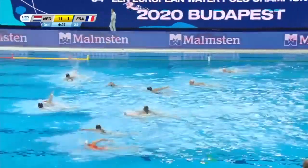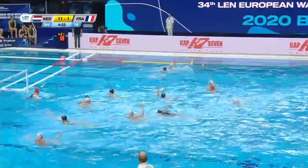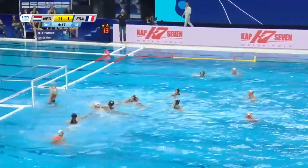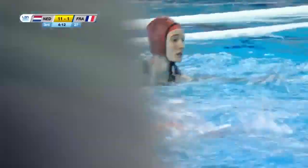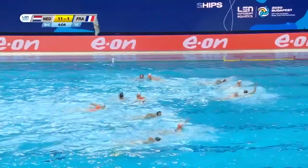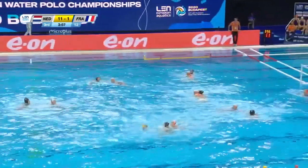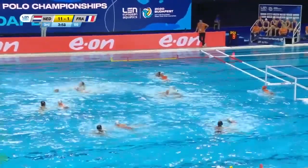Well, almost all the French field players already have at least one missed attempt at the Dutch goal. The only exception is the number 11, Clemens Clerc. Meanwhile, save number 2 for Cenk Egal. Her predecessor, Laurent Duranty, only had 1 save out of 11 attempts at her goal in the first 2 periods. It's already better statistics for Egal.